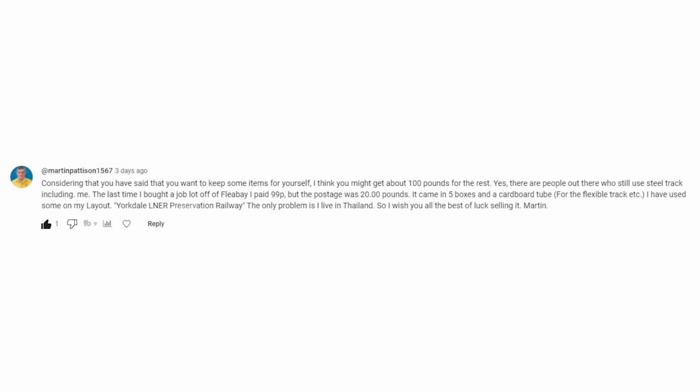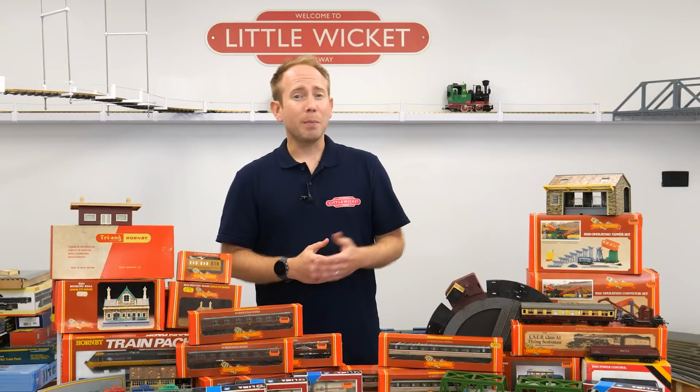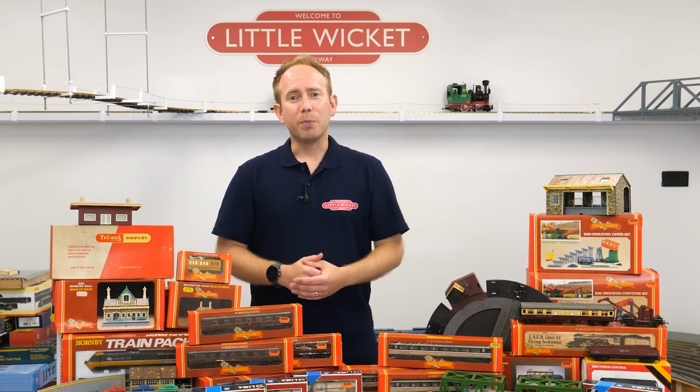Thanks to Martin Patterson, who confirmed that there is still a market for steel track, which is good to know. And a couple of people suggested either selling at a car boot sale or a flea market, which isn't a bad idea, but I think most of the ones around my area have now packed up for the winter. Auction houses were also suggested, but their fees can be quite high and you never know how big their audience is, so that puts me off a little bit.